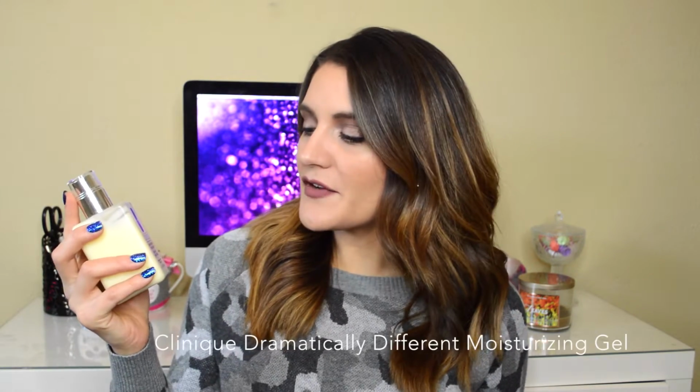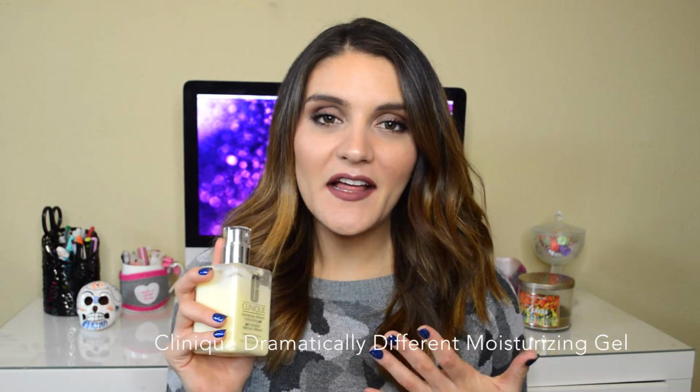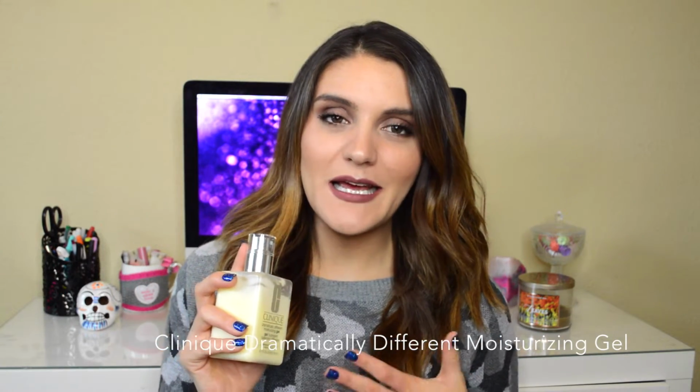There was a moisturizer that I purchased for the first time ever this year. I don't think it's necessarily new this year, but it was new to me. And this is the Clinique Dramatically Different Moisturizing Gel. This is for combination to oily skin. I love this moisturizer because it's really lightweight.